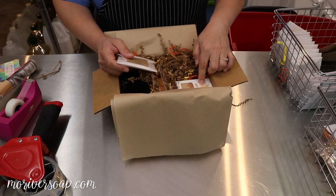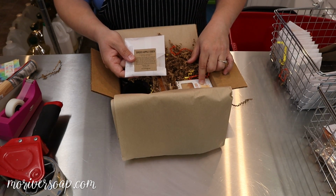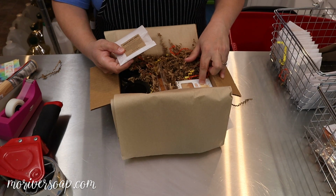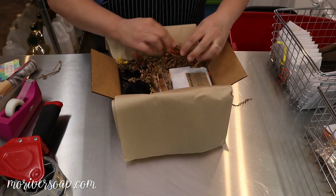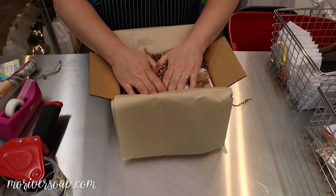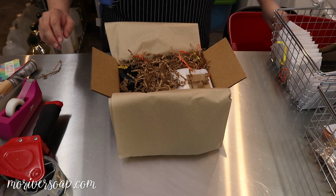So I have spiked cider fragrance soap. I have spiced apple cider essential oil soap. I have pumpkin coffee fragrance soap and pumpkin coffee unscented soap. I didn't think that one through. Did not think it through at all. I kind of worked with everything separate. And then when the order started coming in, I was like, well, that doesn't make much sense at all. That's confusing.